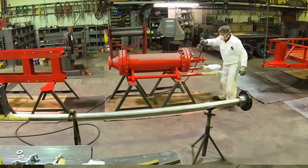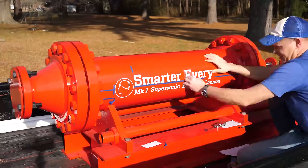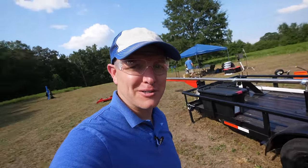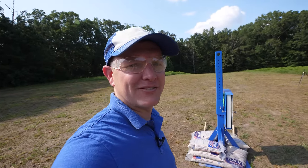So we painted the cannon, we did some low pressure testing, which I'm sure the neighbors blamed on Redstone Arsenal nearby, and I dubbed it the Mark One Supersonic Baseball Cannon. Today is the day. We're gonna shoot the first baseball in a relatively controlled environment. So the goal for today is just to see if we can get above the speed of sound in one shot with nitrogen. I doubt we can.